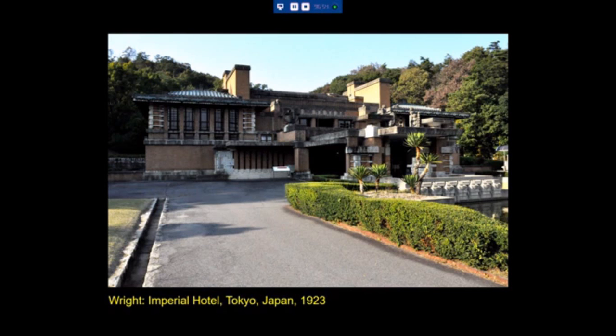This is a rebuild of the hotel. In Japan, they're always knocking down buildings, and then they rebuild them somewhere else. This huge hotel got knocked down and transported about 200 miles, 280 kilometers, or whatever, out west to a park where they collect pieces of architecture. There's about 80 buildings in the park. And one of the most interesting, from my point of view, is this.